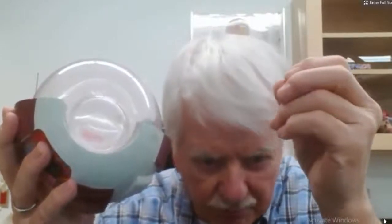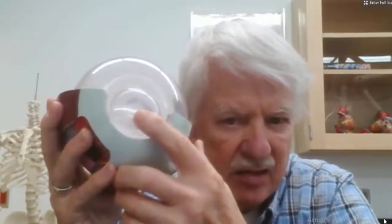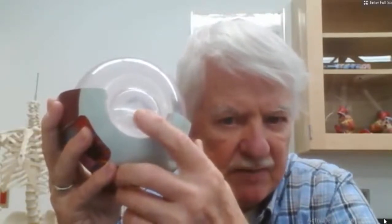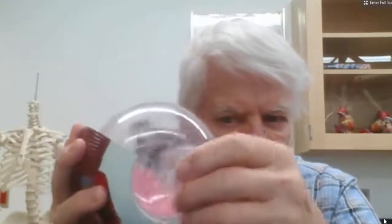The anterior and the posterior chamber make up the anterior compartment, and the anterior compartment is filled with aqueous humor. Now we focus light onto the retina. We'll be looking at the retina in a minute. We focus light onto the retina by changing the curvature of the lens. Let's pop that lens out.